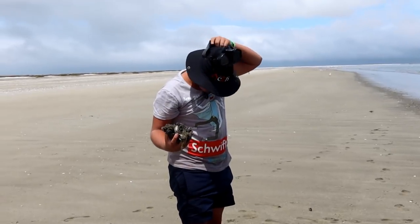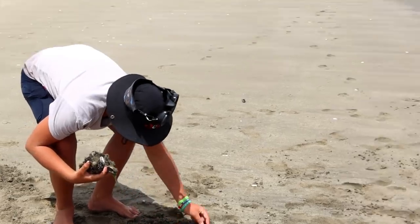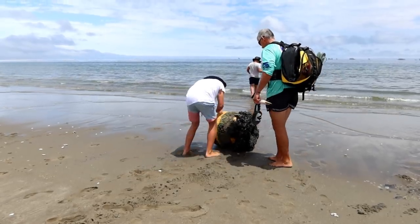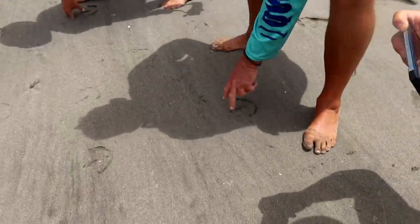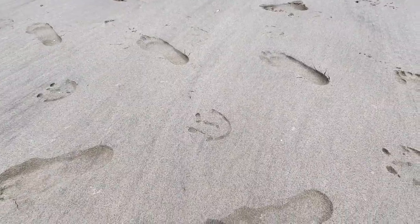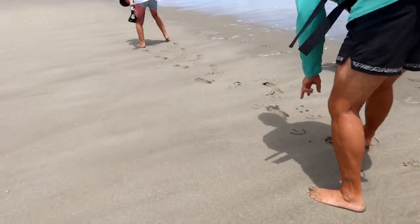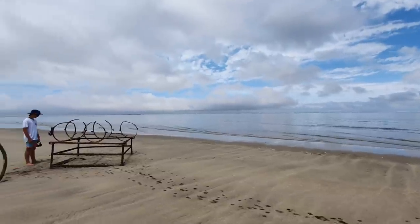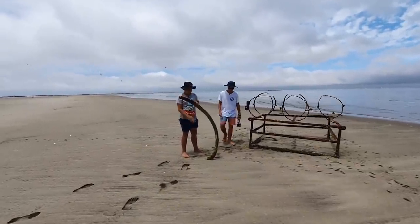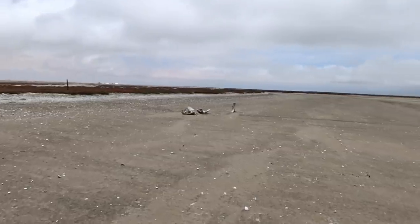Oh, Luke, you're gonna save him. It's the flamingo's footstep when you put two dots on it. Oh, that's a whale bone. It's a whale's rib bone, eh? Turn it forward. Oh, whale bone.